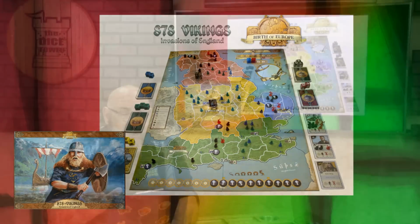It's a very strategic game. It is a very historically themed game, and it is really, really cool. I enjoy it a lot. It is a card-driven battle system, so there's that to enjoy as well. That's 878 Vikings, The Invasions of England.